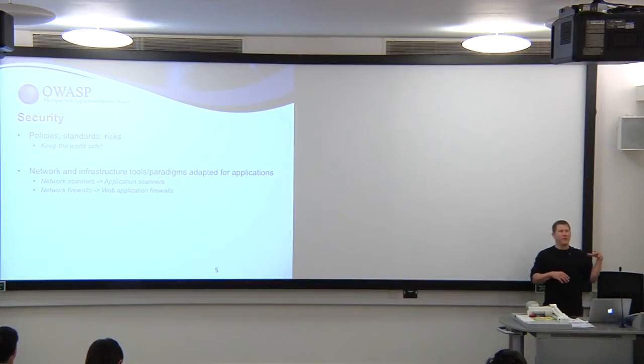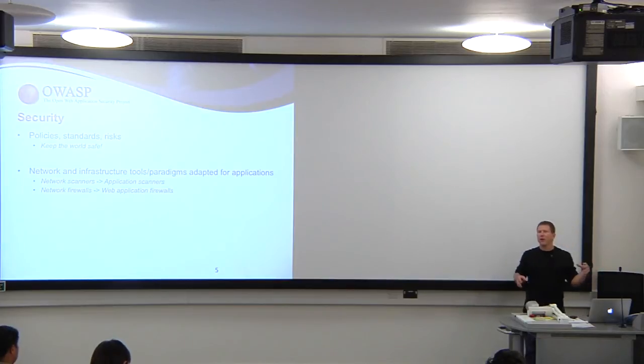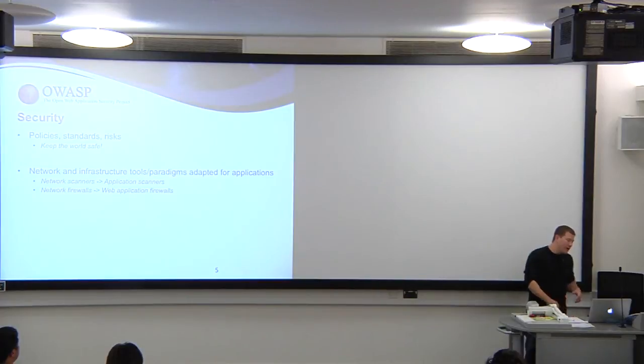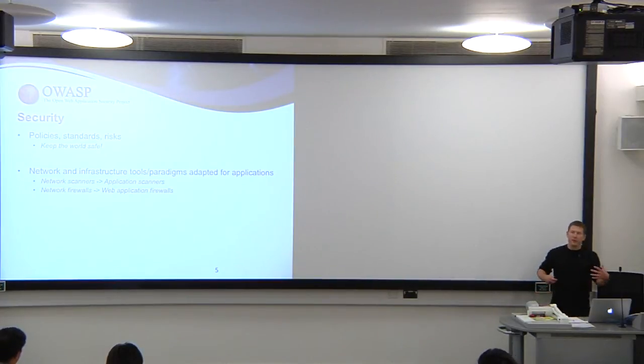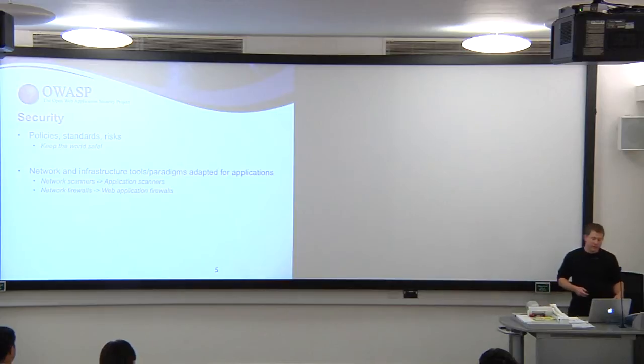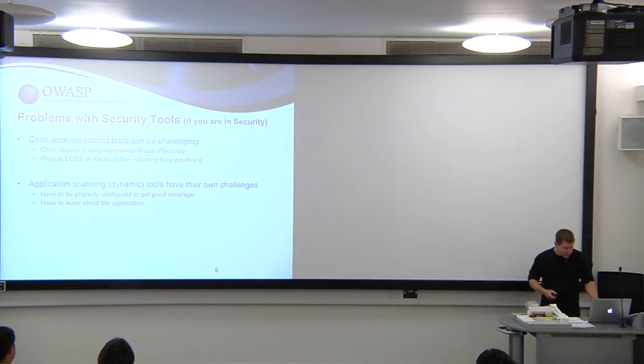So if we've got a network scanner to find problems in networks, why don't we make an application scanner that's going to do the same thing for an application? Or we used firewalls to solve the problem of hackers and keep them on the outside. In the network and infrastructure world, let's make an application firewall that's going to perform a comparable function over here. And so I think we've seen a lot of the dubiously successful paradigms from network and infrastructure security applied in an even more dubious and less successful way in the application space.